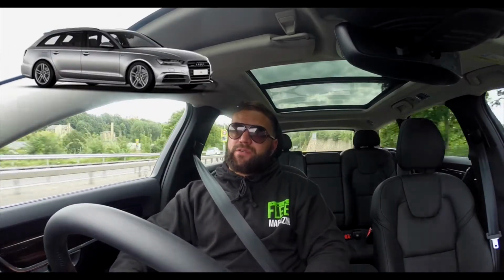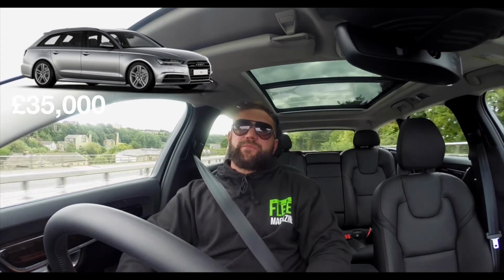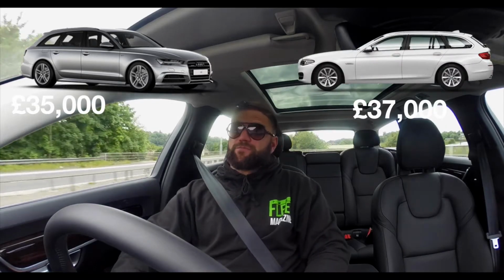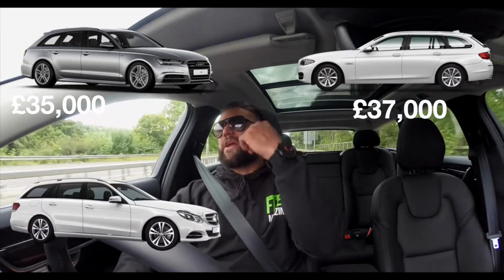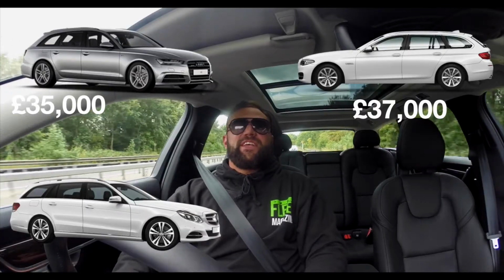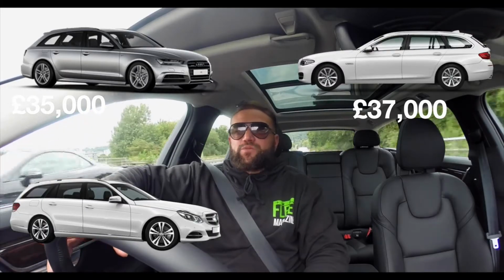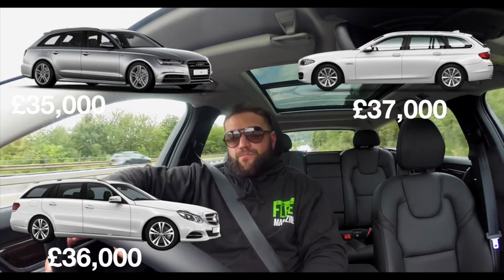Let me start with its competitors. First being the Audi A6 Avant, which prices start from £35,000. Second being the BMW 5 Series Tourer, which start from £37,000. And third being the Mercedes E-Class Wagon, which prices start from £36,000.